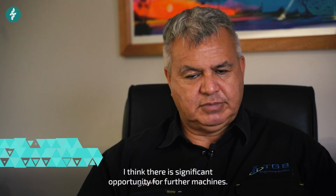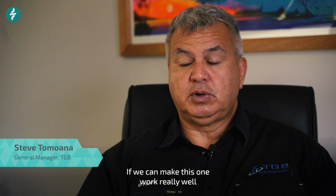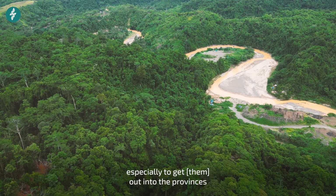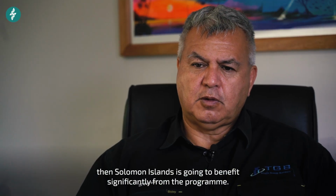I think there is significant opportunity for further machines if we can make this one work really well, especially to get out into the provinces. And the Solomon Islands is going to benefit significantly from the program.